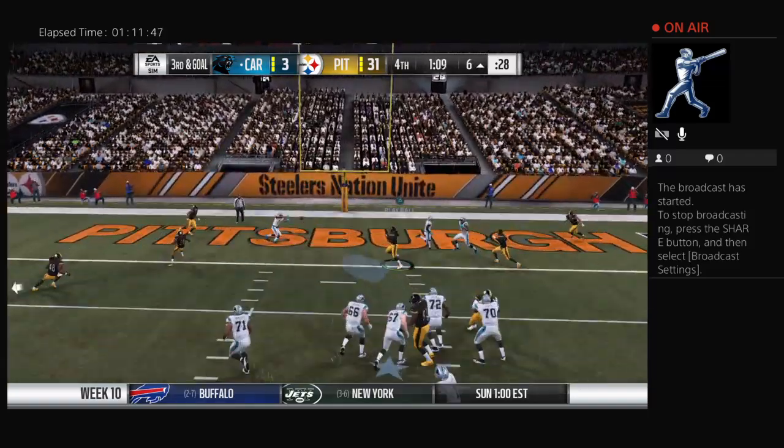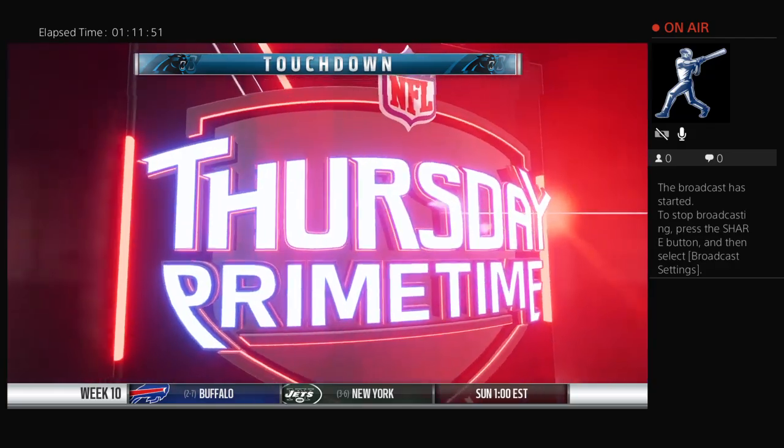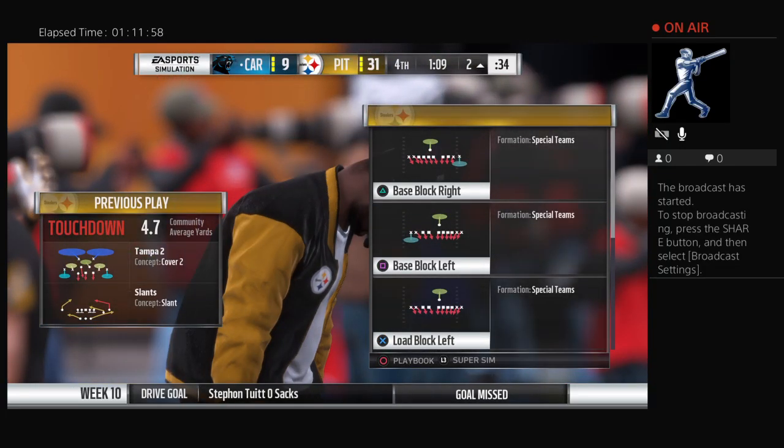Now Newton on 3rd and goal. And that is caught. Well, they're going to see this one to the end. They get a score, but pretty much an exercise in futility right now. Still down big. On those slants, everything happens so quickly.